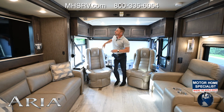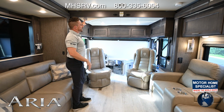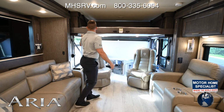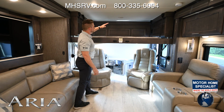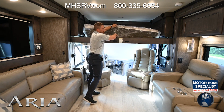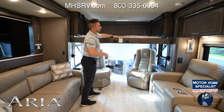But check this out. This is what's real unique about this motorhome: you've got a key lock. You press and hold the drop down bed. Make sure your map light's out of the way. And you see how smooth, quick, quiet, and easy that is. It's a 48 by 76-inch sleeping area. It's got the mattress up here as well as the 500-pound sleeping area. And you notice the ladder stores right up there as well.